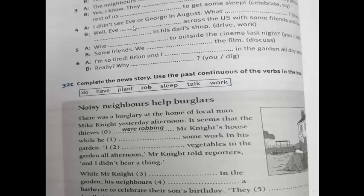Also complete the conversation, use the past continuous. Number one, where was Carl going? Where was Carl going? And the same exercise is going to be done as we said. Here, exercise 32C, number one, we are going to use also the past continuous. So number one, Mr. Knight's house, while he was doing some work in his garden, I, and complete the rest of the exercise.